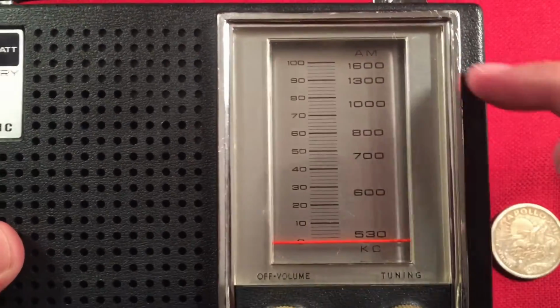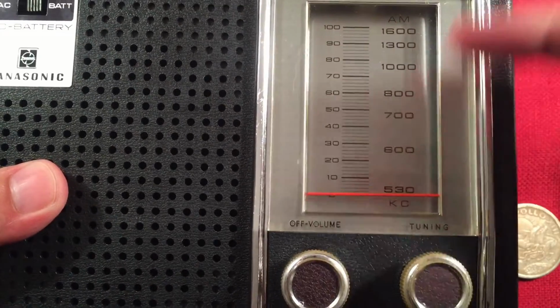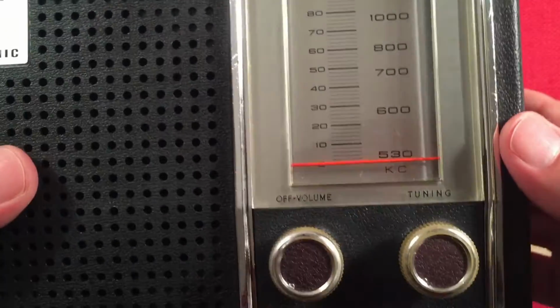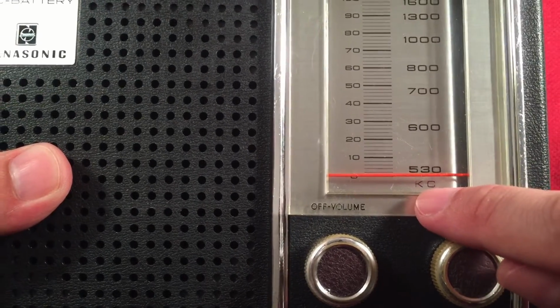Here our dial has this chrome embellishment around it and more chrome. And then the dial itself is chrome. I love it. And then you got this bright orange indicator. I love that. I was like, look at that. Who would not want that? I mean, you can see exactly where you're at. Love it. And KC for kilocycles.